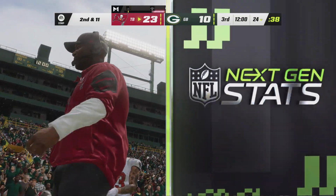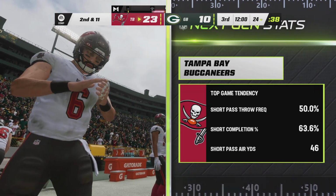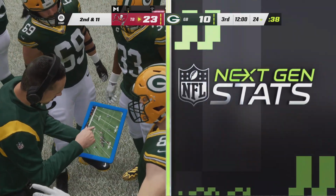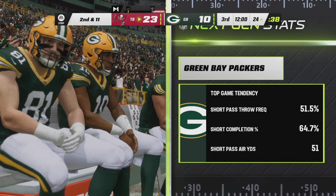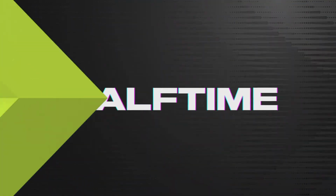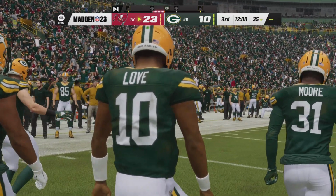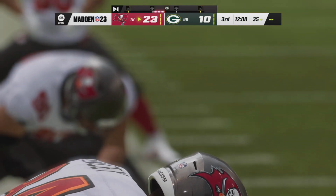But first, we welcome everyone to our EA Sports Halftime Report. First up, though, let's take a look at the next-gen stats from the first half for the Bucs. And they've definitely been able to exploit some holes in that opposing secondary, as they threw for close to 200 yards in those first two quarters. Meanwhile, for the Packers, they weren't quite as successful throwing the ball as their counterparts were, but they still were able to move the ball reasonably well in that first half. All right, Coach, thank you very much as we welcome you back for quarter number 3.